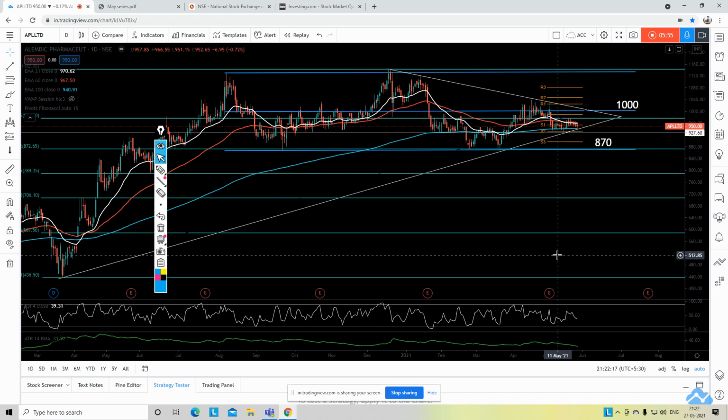Yesterday I discussed Hero Motocorp in detail. Today I would like to bring Alembic Pharma on this platform, where you can play on a June series basis. The wider range for Alembic Pharma: on the upper side the resistance would be 1000 and the support on the lower side would be 870.